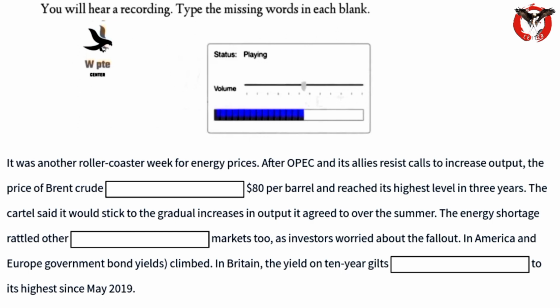The energy shortage rattled other financial markets too, as investors worried about the fallout. In America and Europe, government bond yields climbed. In Britain, the yield on 10-year gilts jumped to its highest since May 2019.